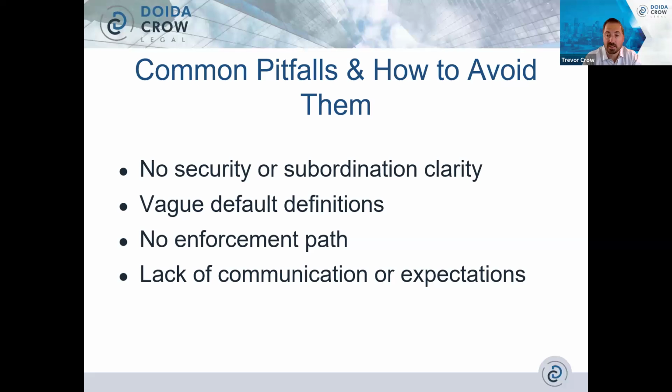No enforcement path. I see that from time to time, that there's vague language in the agreement, and there's no real way, and this is more talking from the seller side, to enforce it.